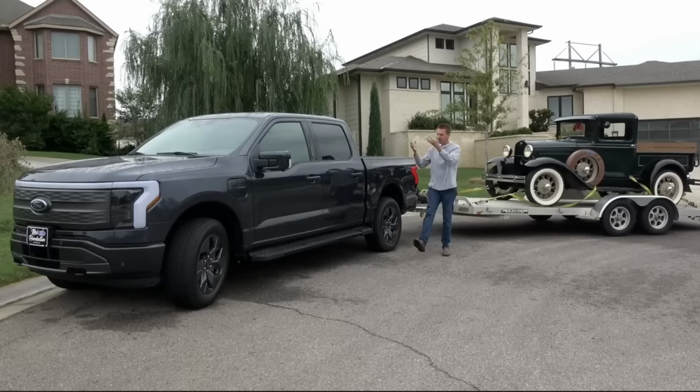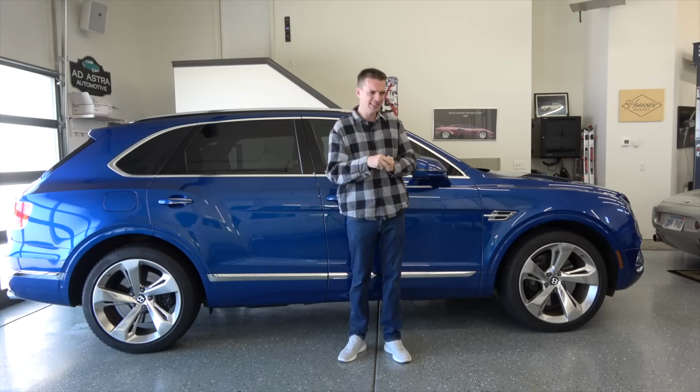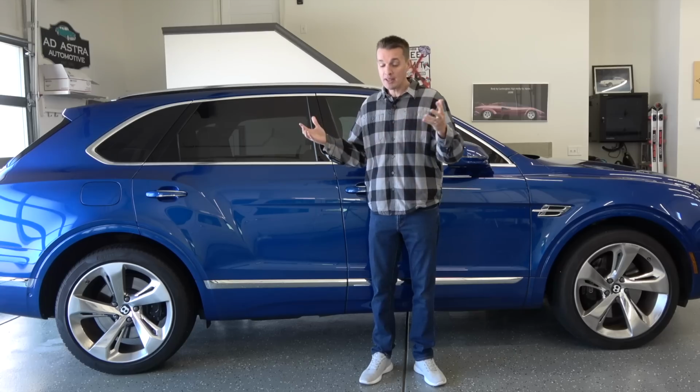So the battery has completely failed, which may explain why I was seeing such terrible electric economy when it came to towing, when it came to driving in the cold. Maybe it had a bad cell or two and it was on its way out, and that's why the performance was so bad. But it seems like a lot of Lightning owners are experiencing similar things when they drive the car normally in the cold, not when they're trying to hypermile it.